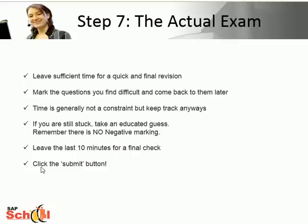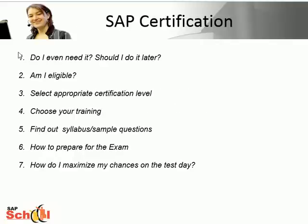You will get your results there and then at the examination center, and the physical certificate of your passing will be sent to you in post in a week or so. So here is a recap of the 7 steps that you need to cover to do your certification successfully.